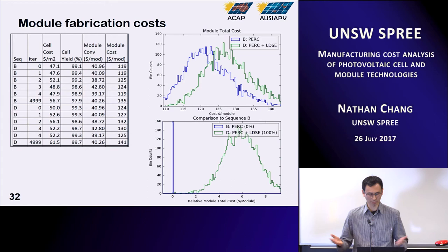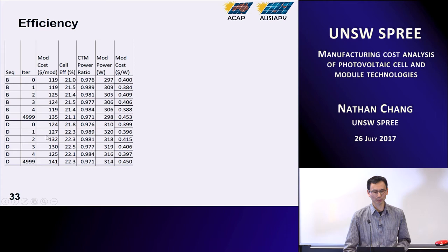That's no surprise. But it is a higher power module. The cells should be higher efficiency. That's what we expect anyway. So we need to incorporate that. So here we've taken the module cost that we've calculated earlier, put it in the first column, and we need to now model the cell efficiency. Now, again, there's going to be some variation in that. So we've modeled that within the Monte Carlo analysis.